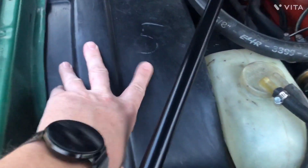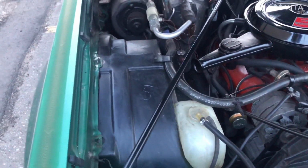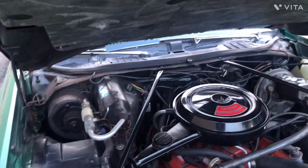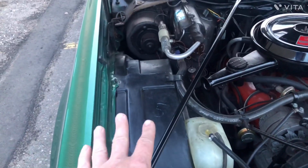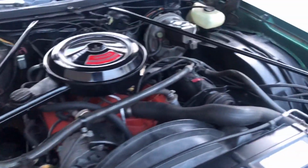Kind of neat, the number 5 on the fender well. Not sure if somebody wrote that in at one time, meaning 5 quarts of oil, or if that's from an assembly line mark. Also on the firewall has a number, I think it said 93 or something like that. So when I painted it, I made sure I left that area alone, and when I pressure washed that, I made sure I left that area alone. I like to keep those numbers on.